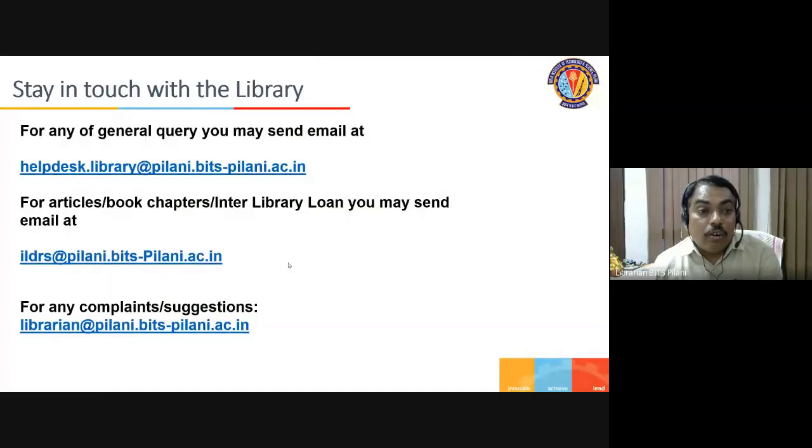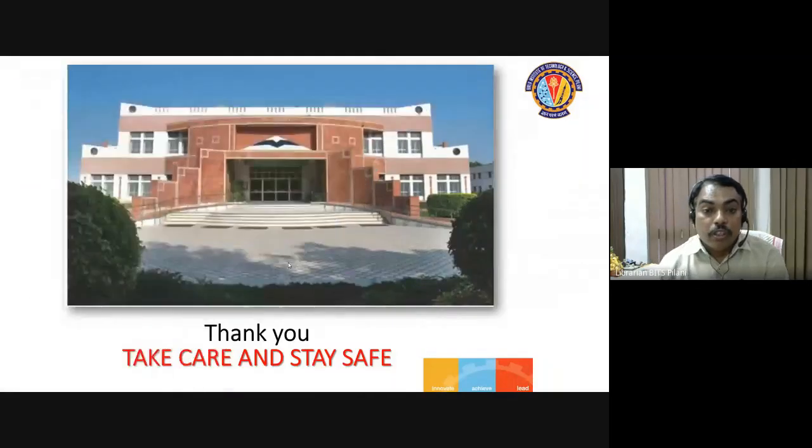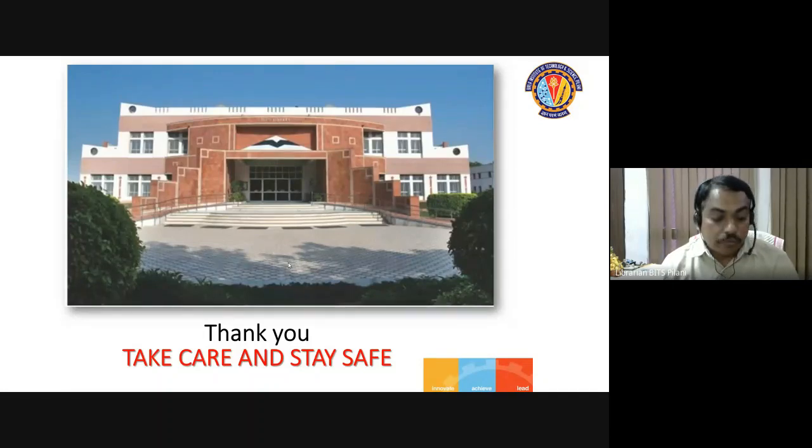And these are the contact details. For anything, please write to us at helpdesk.library, or else you can even send your complaints and suggestions to the librarian's email. We will definitely take all your suggestions, complaints and compliments seriously. So kindly don't hesitate. Please connect with us anytime. Thank you all for attending this session, and I hope it is useful to you all. Thank you.